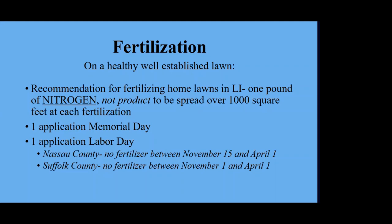And you can use organic fertilizers as well. Slow release fertilizers are great. Nassau County has their law: there's no fertilizing between November 15th and April 1st. That's because at that time the ground might be frozen or not absorbing anything, or the grass itself is not utilizing it, so the fertilizer might be leaching. And in Suffolk County, there's no fertilizer between November 1st and April 1st. Next.